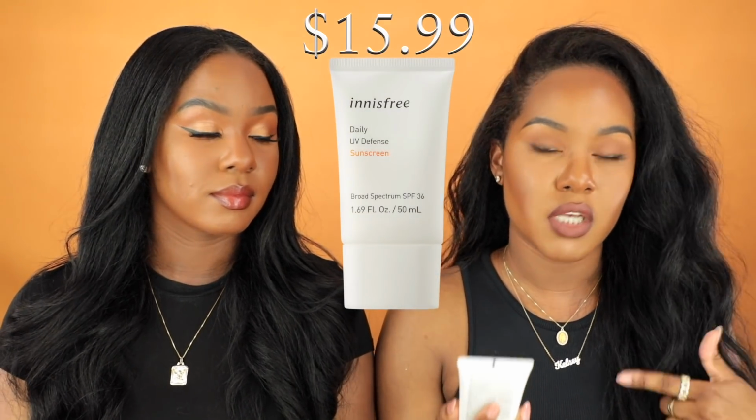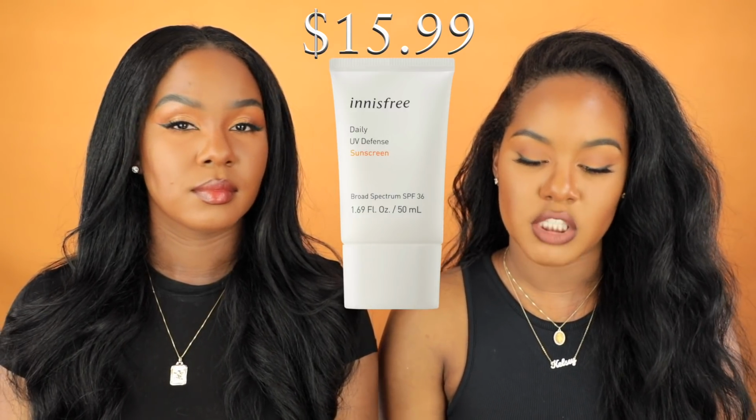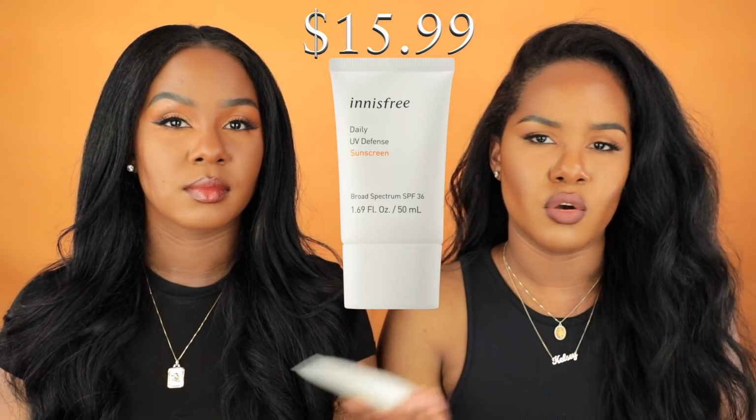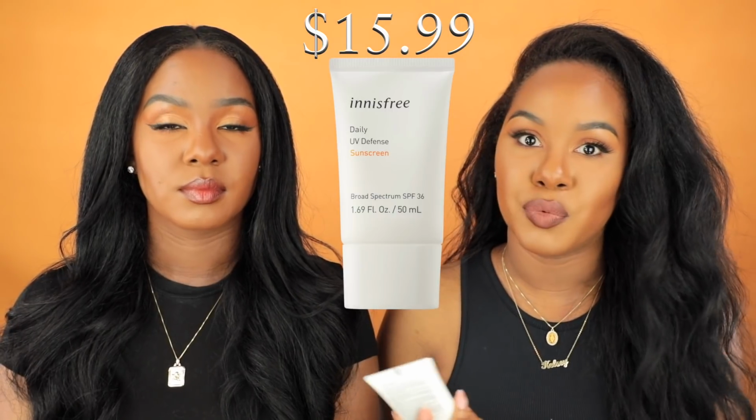And speaking of protecting the skin, all of this, all right here, is useless. A waste of time if you're not using sunscreen. This is from Innisfree. This brand is on Sephora. This is their daily UV defense sunscreen, and this is the broad spectrum SPF 36. This is actually the most expensive product out of this whole video. I think this is about $15, but you need a sunscreen in your routine.